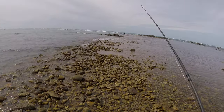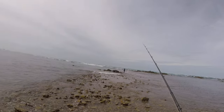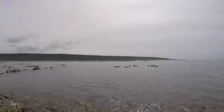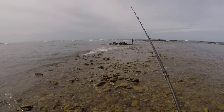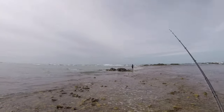This is day two. Yesterday evening we were somewhere out here. You saw me lose a cracker, catch a cracker. You saw Kurt lose what we suspect was a cracker, then land a cracker. Tide is coming in now slowly. And yeah, I've got some armadillo on that you saw me remove earlier. We're gonna have a few casts here and then slowly work our way back.